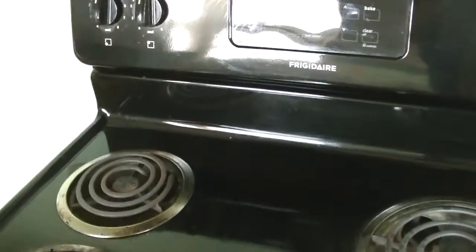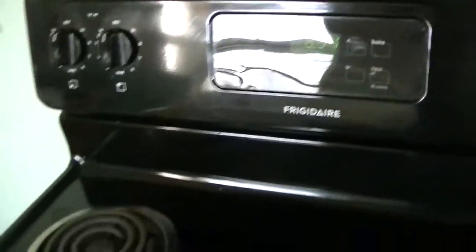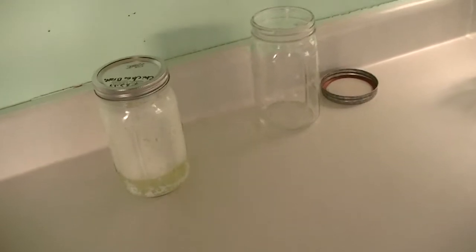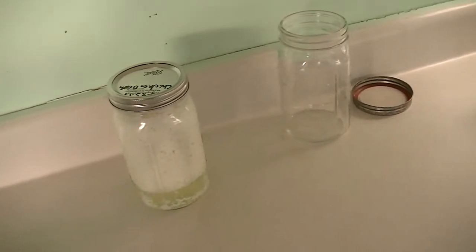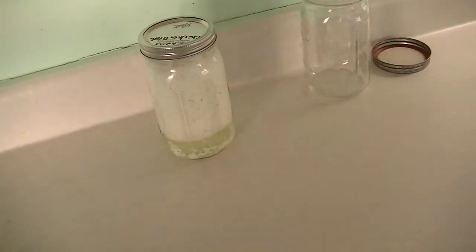You can see it is 6 p.m., and it was when I was working on lunch that we mixed it. It didn't take long at all. So when you have milk that is going to expire, that's one way to use it to avoid wasting it.